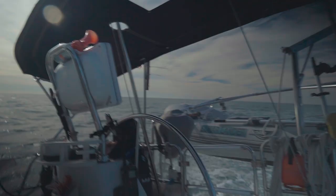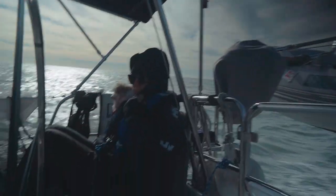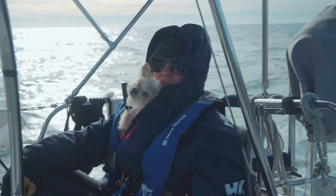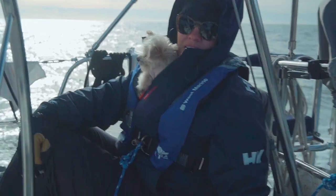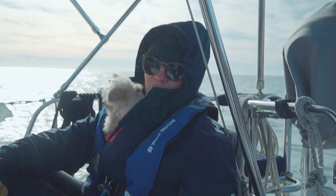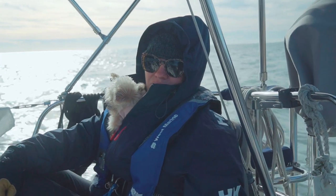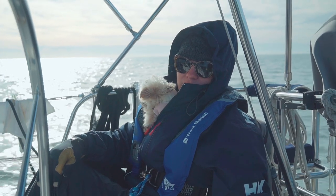From the helm, what's our wind speed and boat speed? The wind speed is currently at 11, but it's gusting up to 15.5. And we're going anywhere from 6.5 knots to 8 knots in those gusts. Good, that sounds really good. And a beam reach, 30 feet depth, easy sailing.